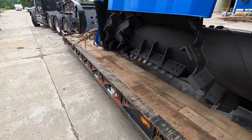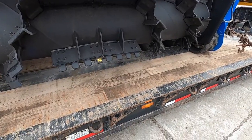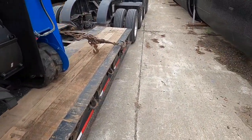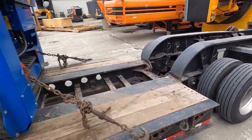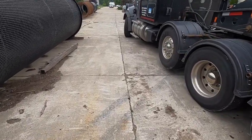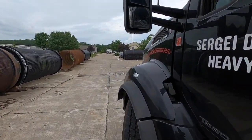But yeah, this was very easy to secure. So you need 4 chains, because anything over 10,000 pounds is considered heavy machinery, and you need a minimum of 4 chains, 1 on each corner. Oh, and I have to remember when I turn, I have to remember to raise the rear 2 axles, because for now I'm still kind of like a bit scared.